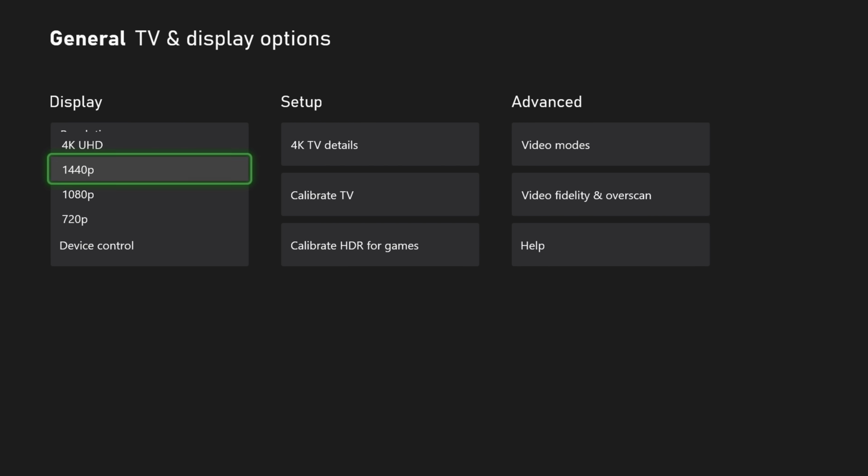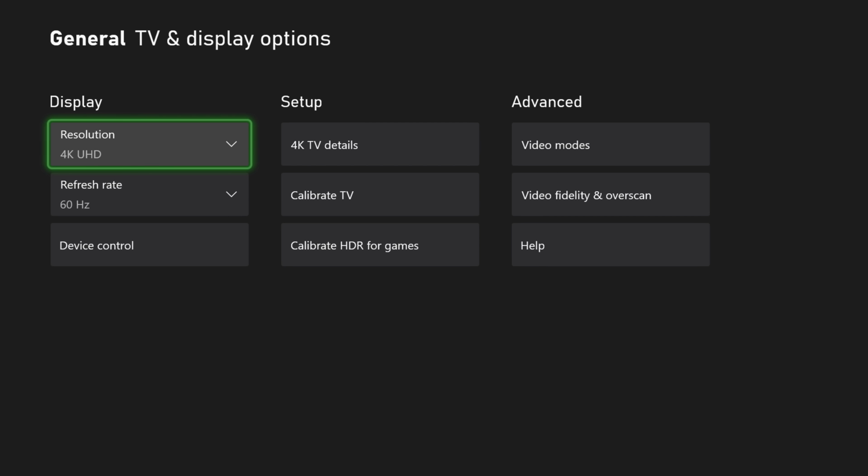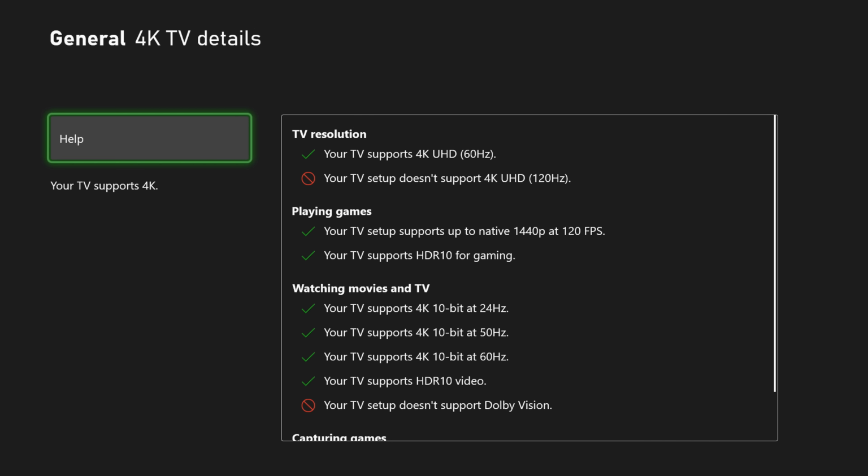Onto the system menu, the display options offer up 720p, 1080p, 1440p, and 4K Ultra HD. Now you can also set 120Hz refresh rates, if your TV supports it of course. HDR and HDR10 are also supported. These are effectively the same options that you'll get with the big brother Xbox Series X.